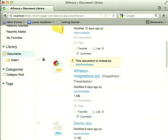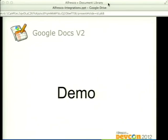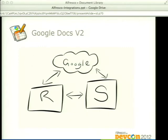All right, so let's move back into our demo. Google Docs is implemented. So we have Google, which is in the cloud, and we have two parts of that. We have the repository and we have the Share side. The Share side talks to the repository through a set of web scripts. No CMS is involved in this integration. And those web scripts provide us things like the authentication, help us go through the OAuth dance, which we'll look at shortly, of how that occurs. It lets us do our different file operations, being able to get content in, telling it that we want content to be saved to Alfresco or exported out to Google Docs as part of the process.